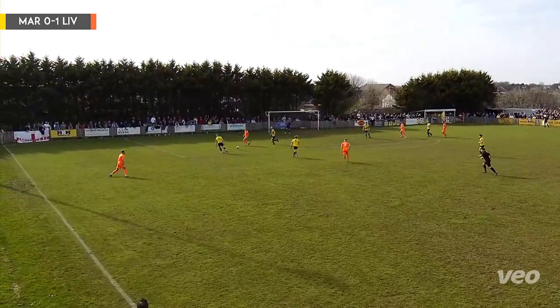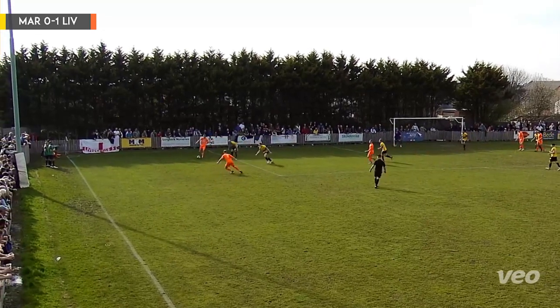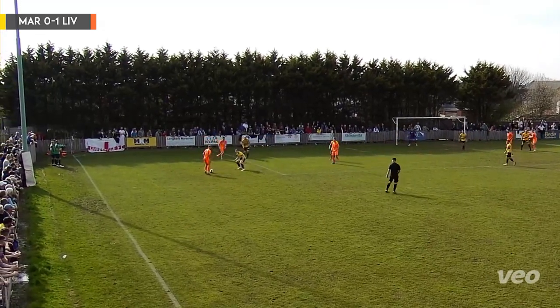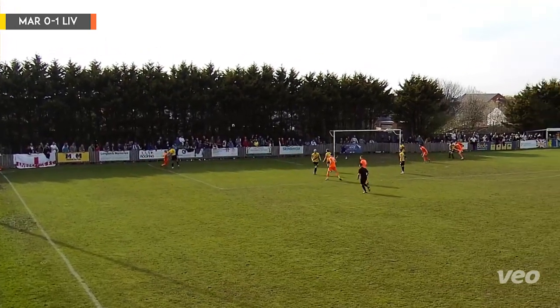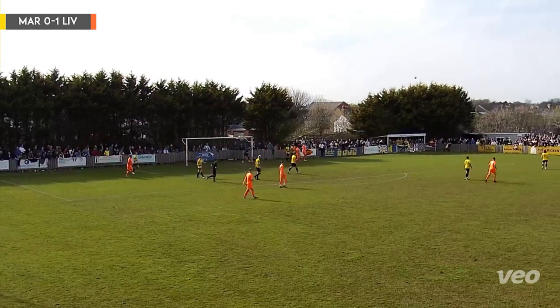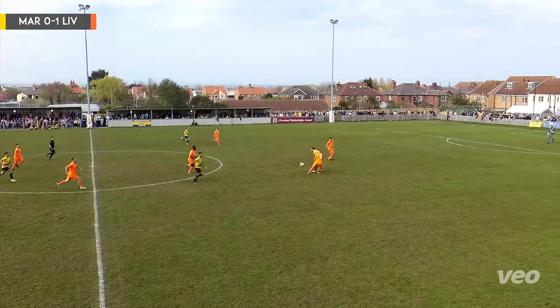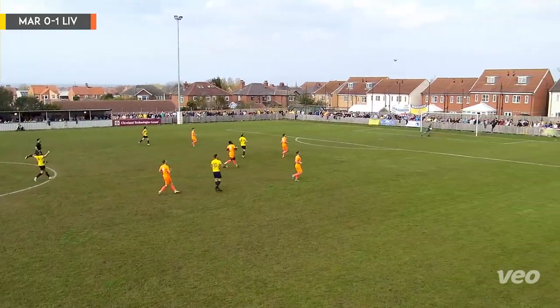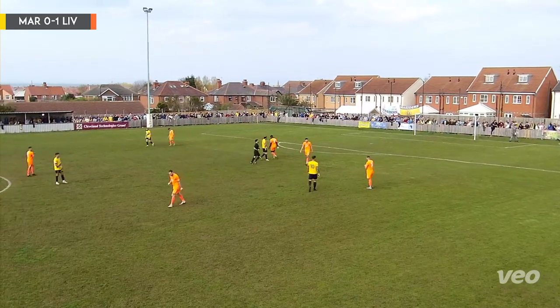Liversedge on the attack. Plays it wide. Nicky Walker on the ball. Little bit of fancy footwork from Nicky Walker before he gets his cross in. Deep towards Gav Allett. Gav Allett heads it down, and that's just intercepted. Punted forward to Boys. Interesting. I have no idea what that was.